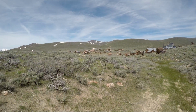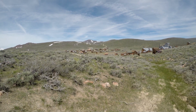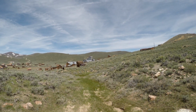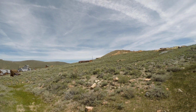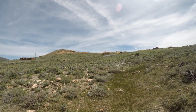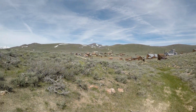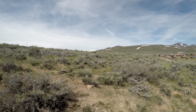Also, here's a view that not too many people get of Bodie, because I'm kind of off the beaten path here a little bit. The mine. And some sort of a big structure up there. And right up there on top of that hill is some structures. And of course you can definitely see they did some mining back there. And if you want a mountain view even from here, there you go. Not too shabby, huh?